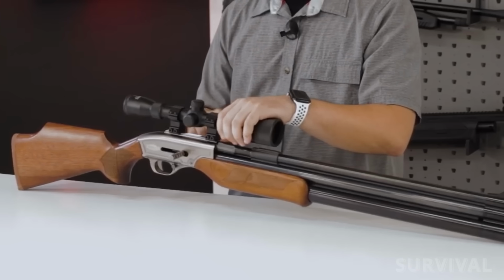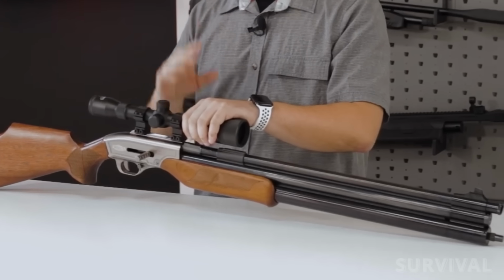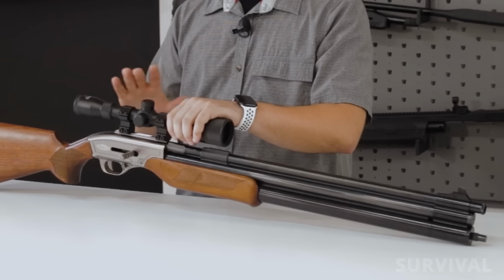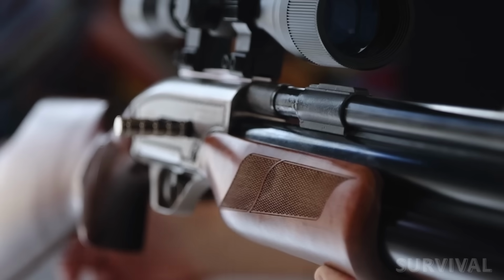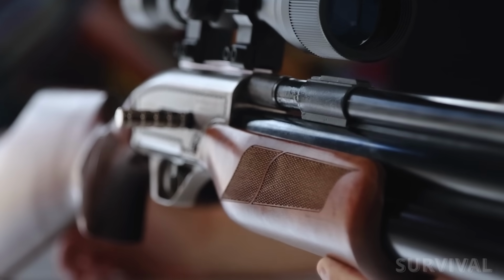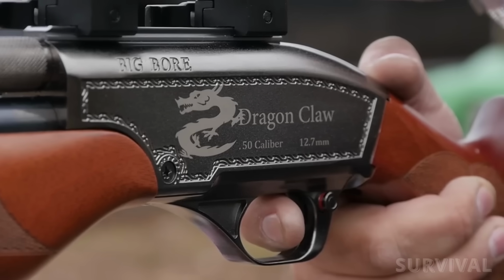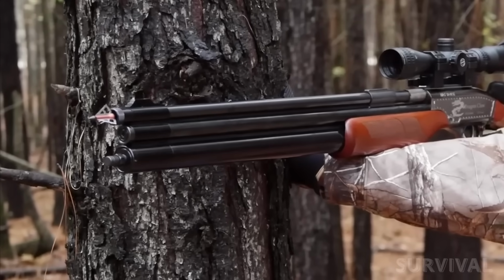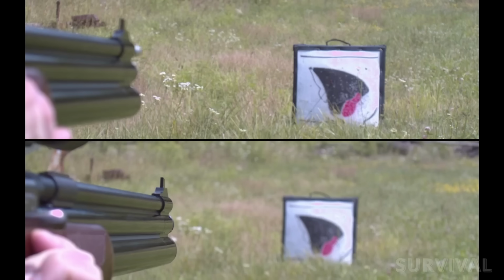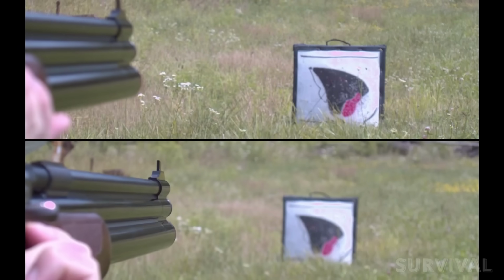The airgun is a combination of what appears to be 3 blued barrels, a brilliantly polished and engraved receiver, beautiful hardwood Monte Carlo style stock complete with a raised comb, laser checkered stock and forearm, and grip and quality open sights. While the dual chamber design permits more shots between charges, the Dragonclaw's real head turning feature is its ability to shoot arrows consistently, accurately at jaw-dropping speeds of up to 500 feet per second.